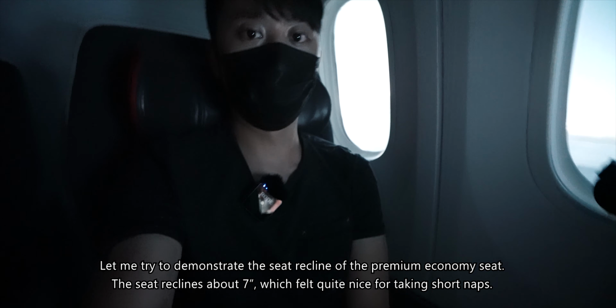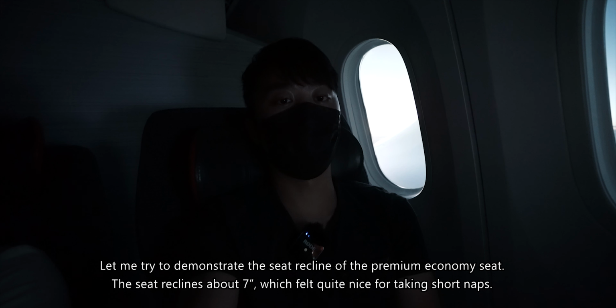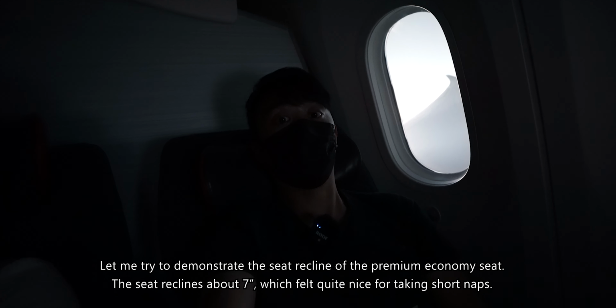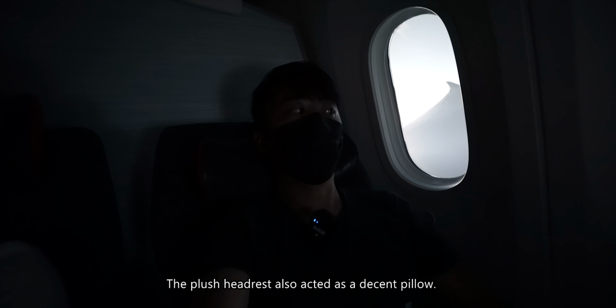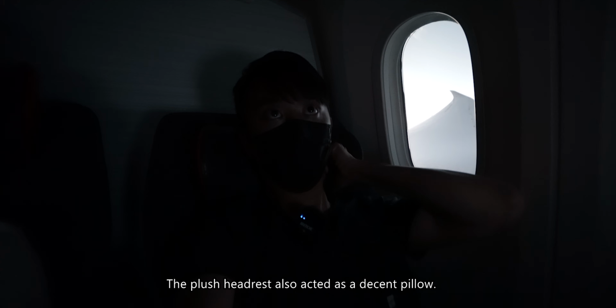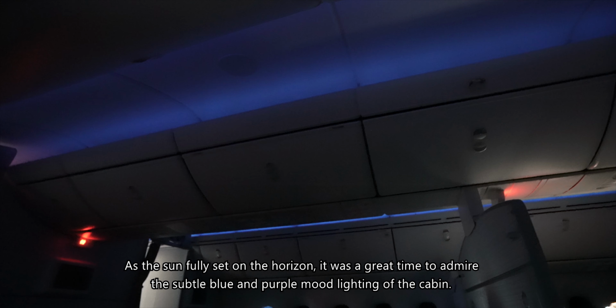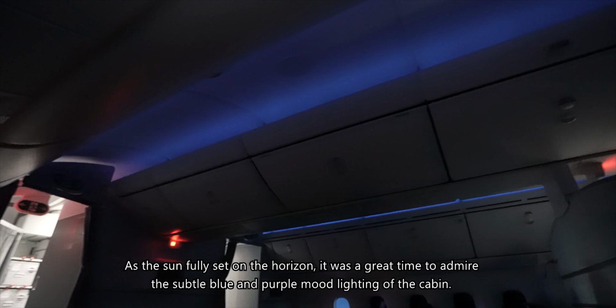Let me try to demonstrate the seat recline of the premium economy seat. The seat reclines about 7 inches, which felt quite nice for taking short naps. The plush headrest also acted as a decent pillow. As the sun fully set on the horizon, it was a great time to admire the subtle blue and purple mood lighting of the cabin.